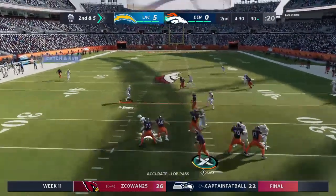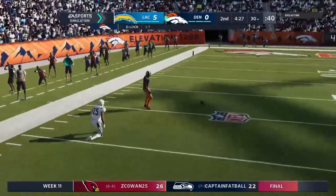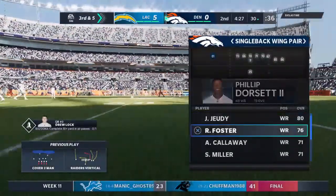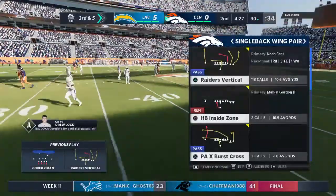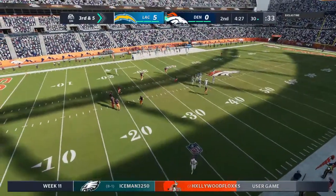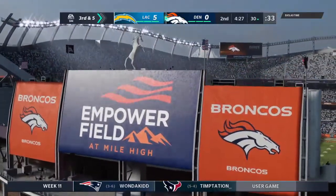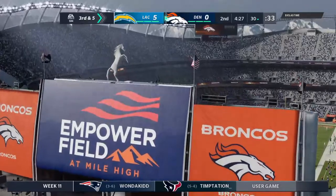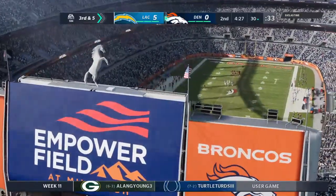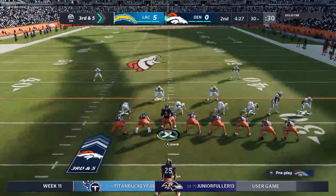Now this time, Locke will throw. He's going to air it out for Dorsett, and it's knocked away and incomplete. Philip Dorsett, the intended receiver, and it's 3rd and 5. Absolutely no disguise on that one. They just went for it. Put him out there and said, go deep. Let's try and hit him. Unfortunately, to no avail. They come up now 3rd and 5 following the incomplete pass.